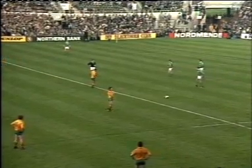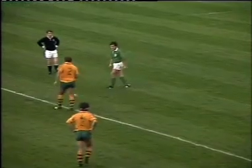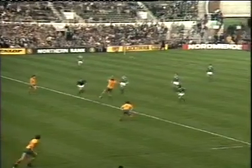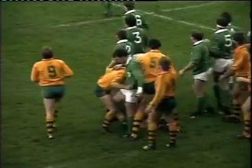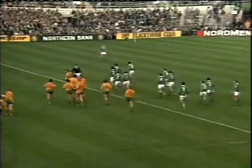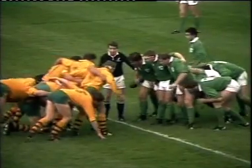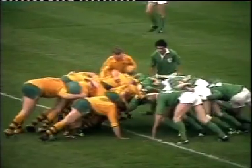So this is where Australia wants to stay. Mark Ella, who had that scintillating game for Australia in the first international. Rodriguez does well. Ireland, though, in front of the kicker. And this certainly is a very dangerous position for the Irish. Australia could employ a number of moves here. They could come down this right-hand side using 3 men out on either side. So the Irish have to decide whether to bring a man up into the line or leave a man out.